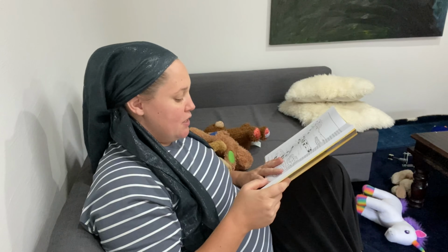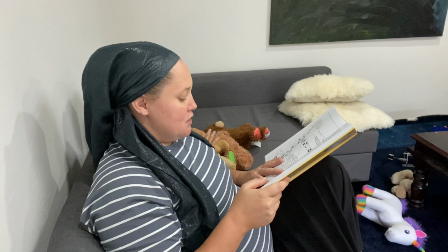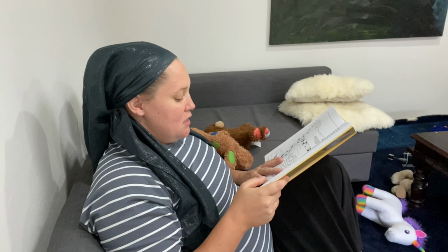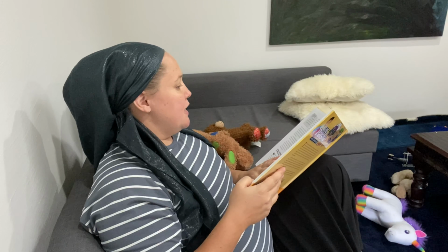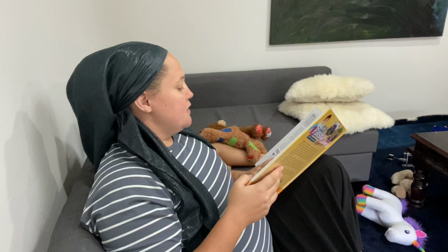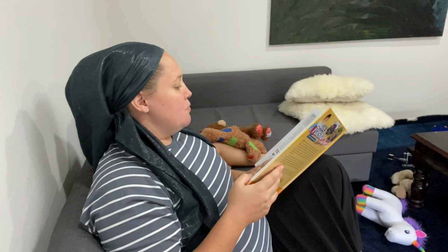After that, we sat on the couch and read a little bit of the weekly Parsha from the Rabbi Jeravel books. We really love these books. They are so fantastic. And we just read a little bit every day. That way, by the end of the week, they've got a pretty good grip on what is happening in the Parsha that week.